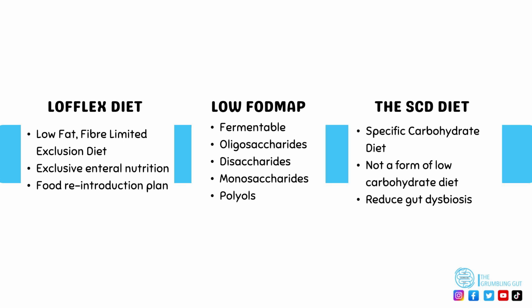Then we have the specific carbohydrate diet. The concept behind the specific carbohydrate diet is that it excludes more complex carbohydrates while only allowing the intake of simple ones, as they are easier to digest. Complex carbohydrates tend to be poorly digested and so are used as a food source for bacteria in the large intestine, causing fermentation and overgrowth of bacteria and yeasts. This leads to dysbiosis and, like the low FODMAP diet, triggers symptoms.